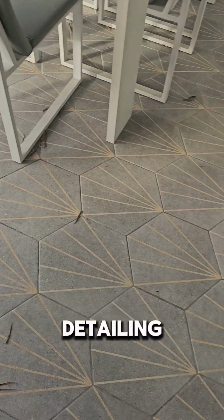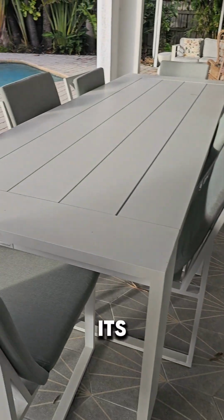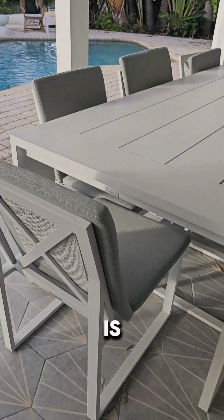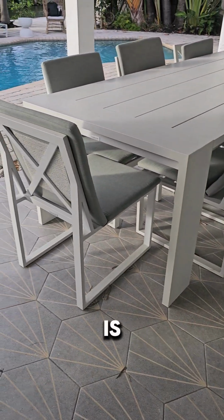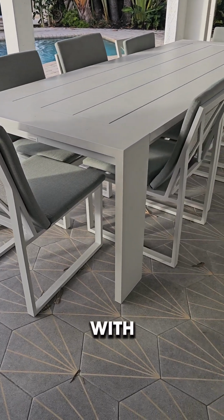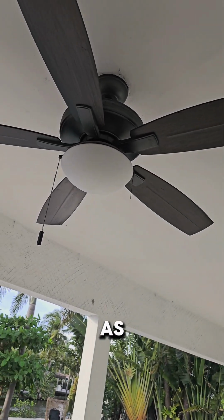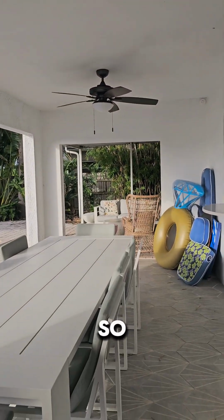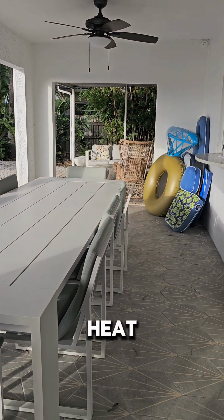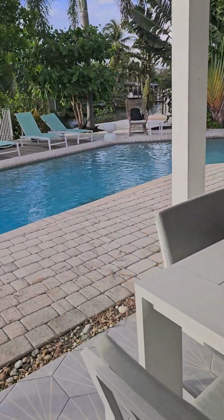Look at the detailing on the floor out here. Again, in keeping with that honeycomb pattern, it makes its way out here. This table is massive, it's beautiful, and remember, furniture is available with the right price as you included in your offer. Same as with that 22-foot master bedroom, we do have 2 ceiling fans out here. So despite being outside in the heat or warmth of Florida, you have ways to stay cool.